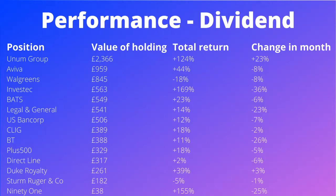Dividend stocks, which I'd like to be around about a quarter of my portfolio. And the largest by far is Unum Group, and that's the largest because I had the most conviction that it was undervalued and could keep paying a good, increasing dividend over time, which is amazing. Love that company. Aviva is probably my next favourite on that list, and it is indeed the second biggest, which is great. It was over a 50% return in a couple of years there. It's dropped to 44%, but very happy just to hold that one.